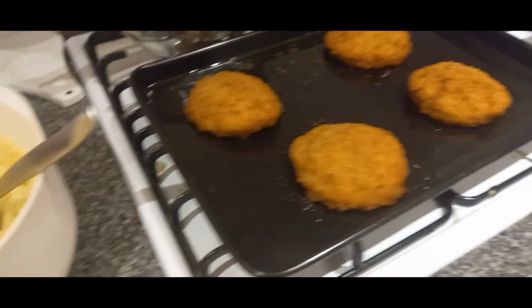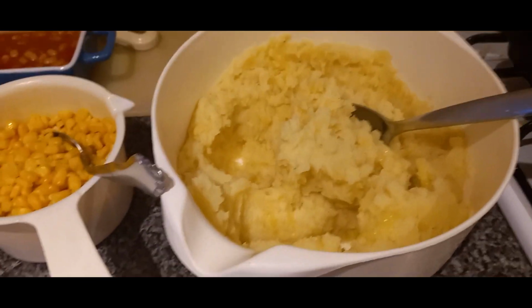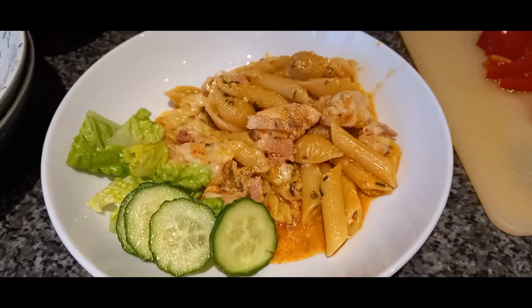I put the Kievs in the oven while I was on the call. I had some potatoes boiling away in the pan. So then just mashed the potatoes and heated the corn and beans once the call was finished. So we're off to enjoy this on a Wednesday night.